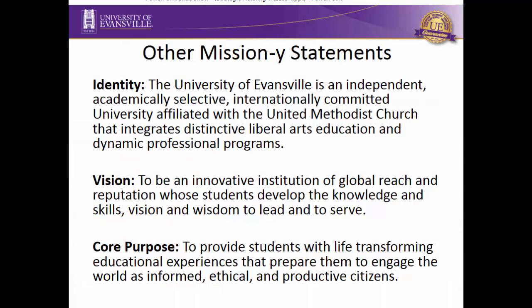We've got a lot to go on because we have other mission-y statements in our current strategic plan and in our current identity documents. We have an identity statement. The University of Evansville is an independent, academically selected, internationally committed university affiliated with the United Methodist Church that integrates distinctive liberal arts education and dynamic professional purposes. We have a vision statement to be an innovative institution of global research and reputation whose students develop the knowledge and skills, vision, and wisdom to lead and to serve.